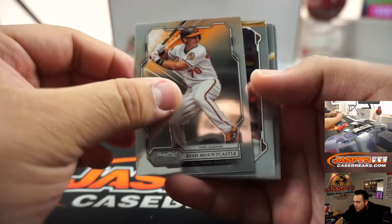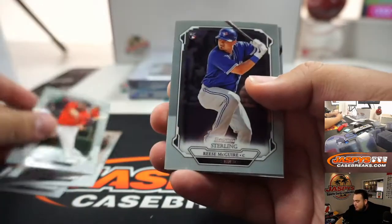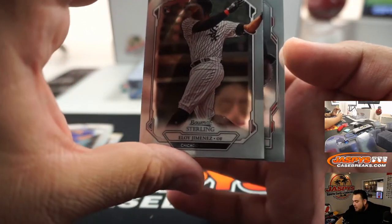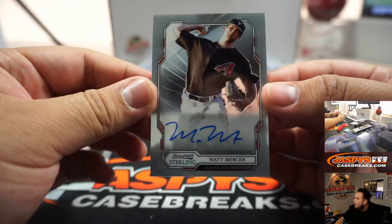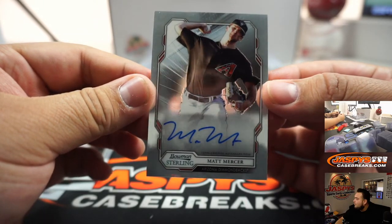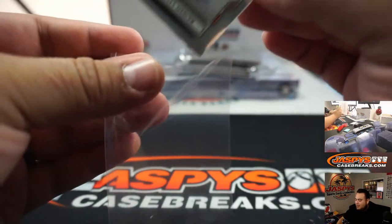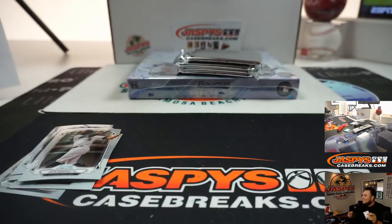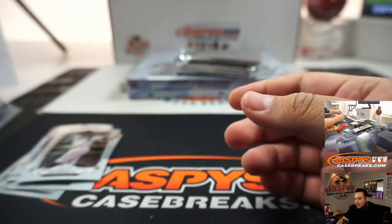Good luck, everybody. Mountcastle, you got Chris Shaw, Jake Cave, Reese McGuire, Eloy Jimenez, and behind Eloy is Matt Mercer. I was about to say, Nick, there's your death boy, Diego Rossi. He scored, but they were offsides. All right, so there you go. That's a D-backs going to TJ.